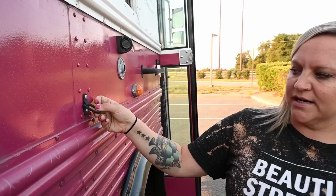So if I'm somewhere where there's hammocks, I can put a hammock to a tree. And then the cool thing about buses too, so if you're doing a bus, put these on the outside, because when you travel with other buses, you can sit in between each other and have extra outdoor seating.